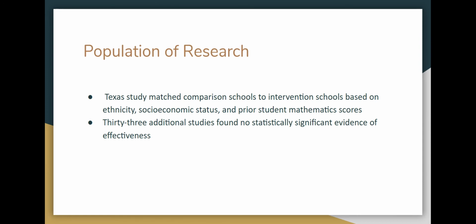To reiterate, the population of research and the diversity of the population, it is a large urban school district in North Texas. They compared the control schools, so the comparison schools, versus the 6 schools using the model. It was based on ethnicity, socioeconomic status, and prior student mathematics scores. They ensured that the demographics were similar from the 6 intervention schools and the 12 comparison schools. Again, there were 33 additional studies done in a variety of diverse populations, but there was no statistically significant evidence of effectiveness according to the WWC requirements.